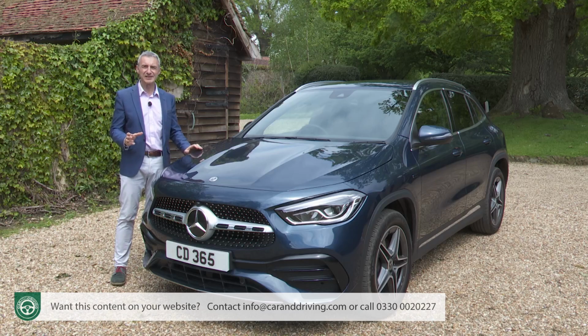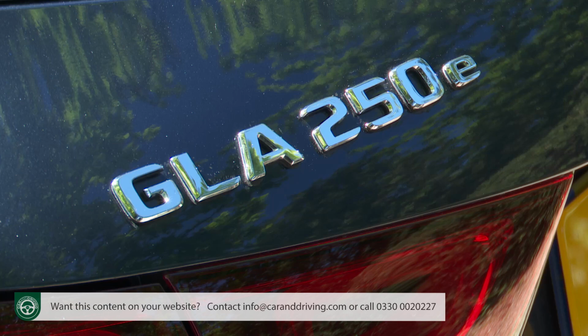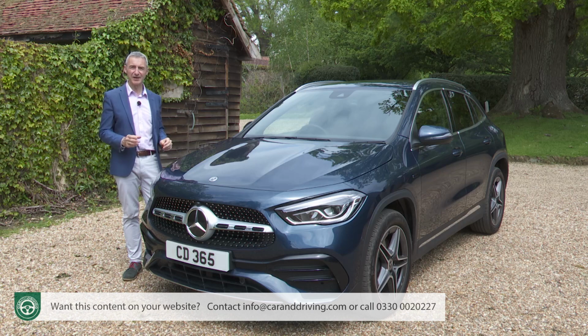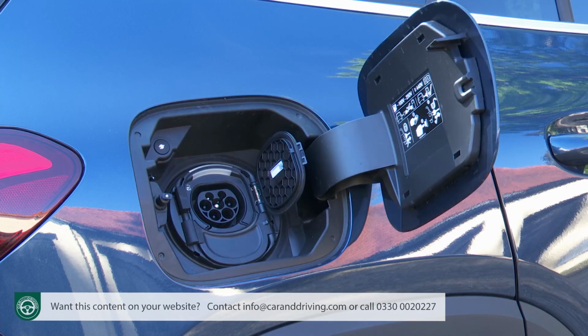Visual differentiators as to this variant's plug-in status are limited to subtle EQ power labelling on the front wings and the 250e badging at the back. Otherwise, unless you happen to notice the extra EV charging flap on the driver's side, you'd think this was any other GLA.